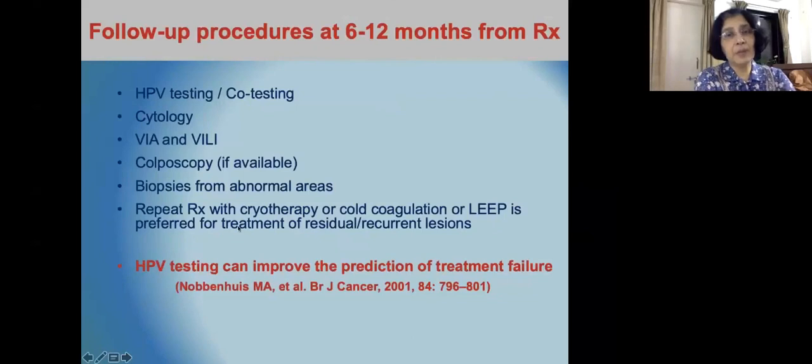As we have been hearing since the first lecture, follow-up of all women treated for CIN is very, very important, and they need long-term surveillance of almost about 20 years. So at the follow-up visit, they should be called between 6 months to 12 months. We call them after a year. HPV testing is the best option at the follow-up visit, because it can predict treatment failure or cure of the disease.